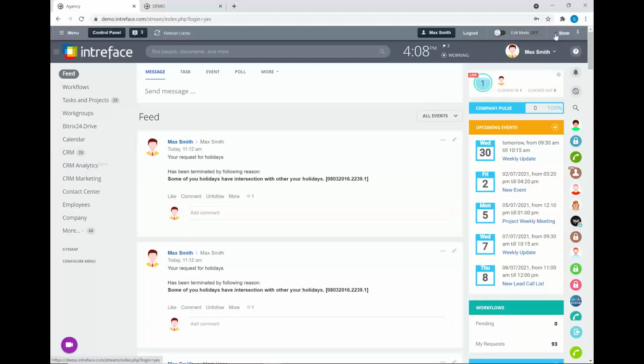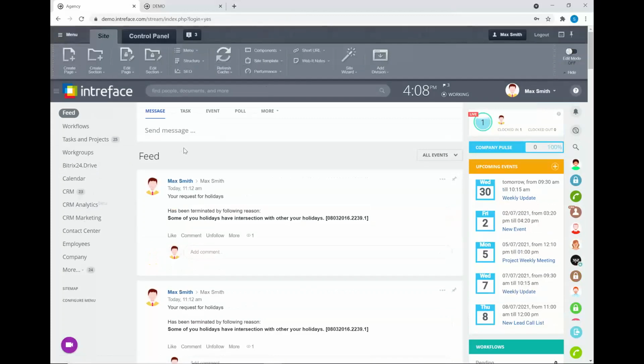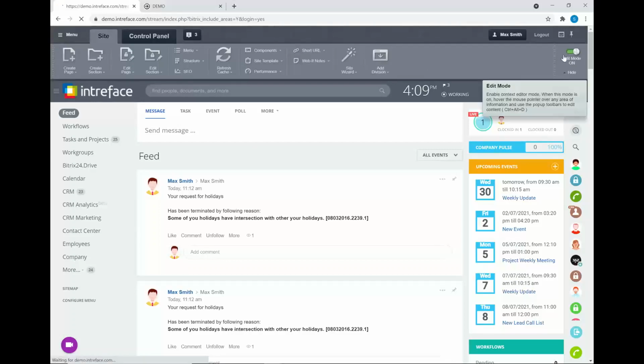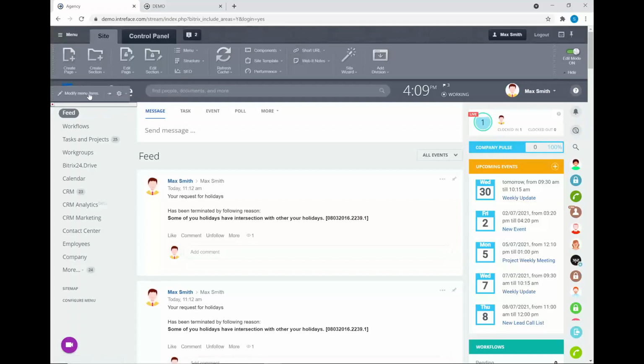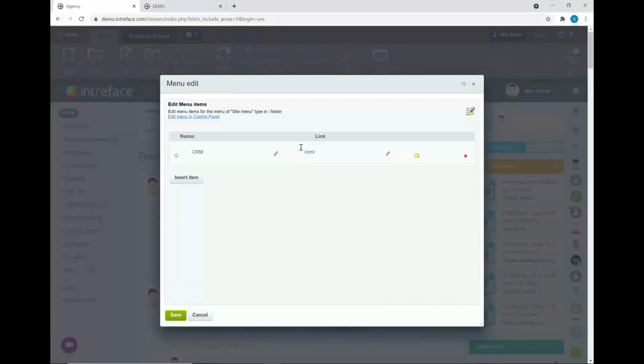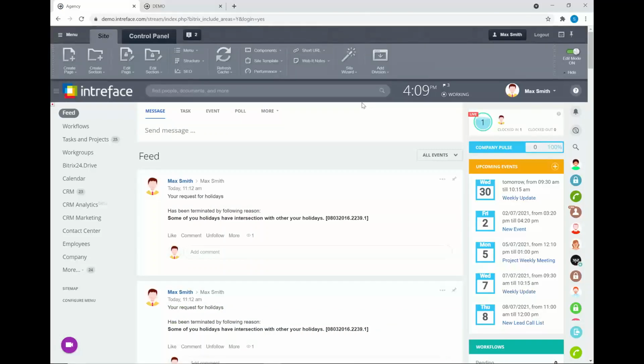And with the self-hosted system, you have access to the control panel. Okay, so this is where we can now start to fully customize the system. So first of all, I could turn on the edit mode, and this will allow me to now start editing different areas of the system. So if I wanted to maybe customize the menu items, I could start renaming items directly in the menu area here. So this is something you don't get with the cloud system. It's only available with the self-hosted. It allows you to fully customize the system.